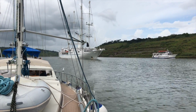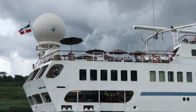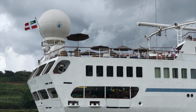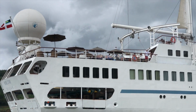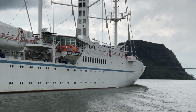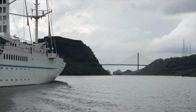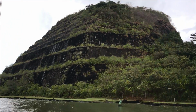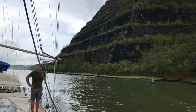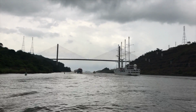Aquarius will transit the Pedro Miguel Lock and the Miraflores Locks with the Wind Spirit. It is a sister ship of the Wind Surf, which I was on in Belize on a scuba diving adventure. When they built the Panama Canal, most of the casualties happened while digging the Gaillard Cut, because they actually had to move mountains.